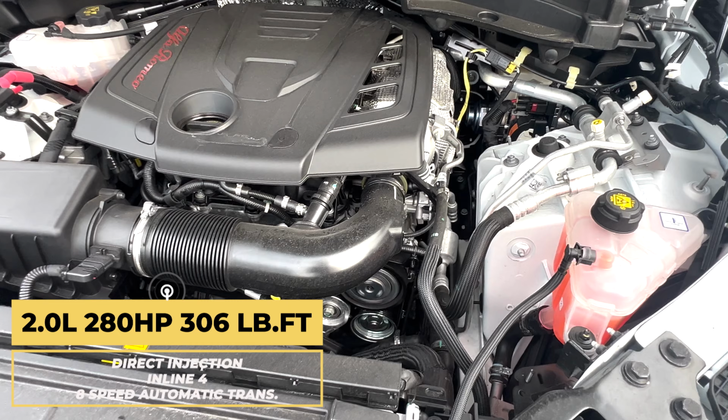Behold, the 2022 Alfa Romeo Stelvio all-wheel drive. I'm excited, guys, to bring this Italian-made small-size SUV to the channel. It has a brilliant exterior white, red leather seats, a beautiful, unique vehicle with a lot of interesting features that we will get into.